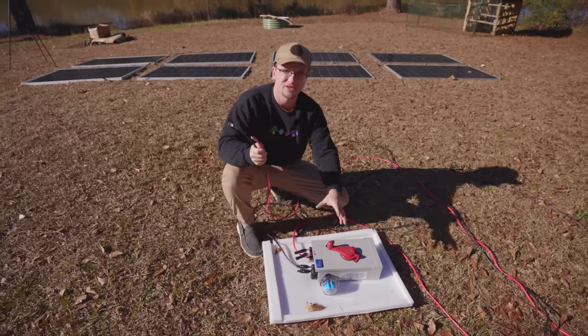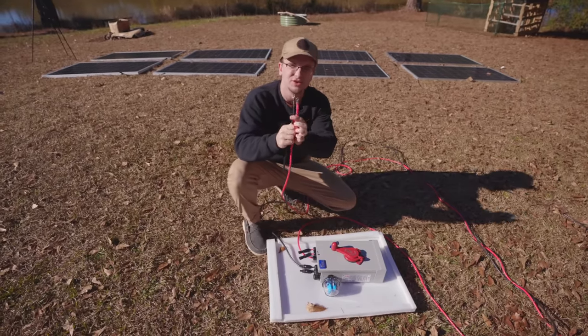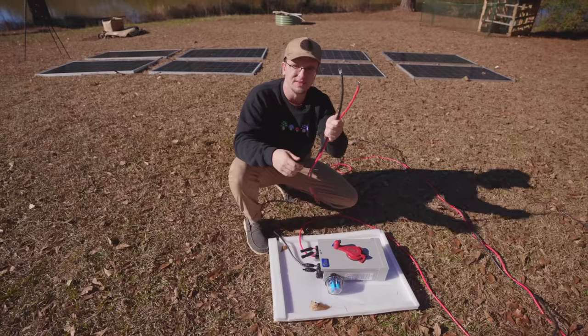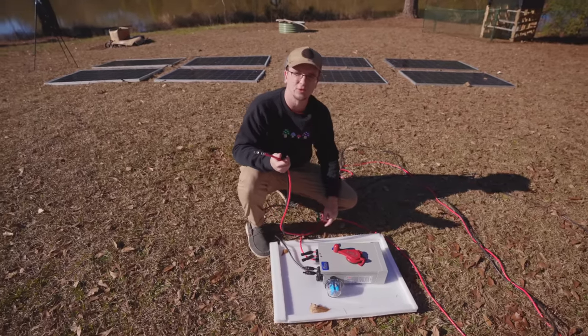This combiner box takes all the power from the panels, simplifies it, aggregates it, combines it, if you will, into just these 2 cables. We're going to drill a hole in the floor of the micro cabin, run these up, and then we'll use extension cables to plug the combiner box into these solar panel groupings.